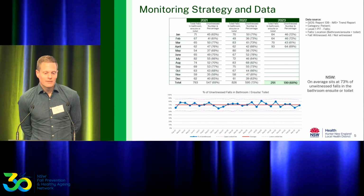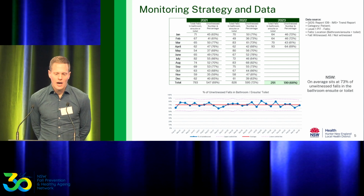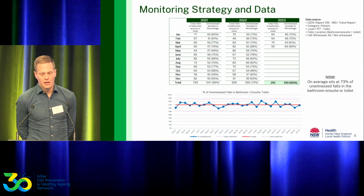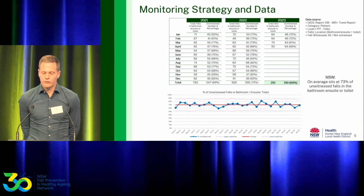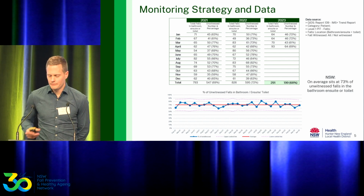Are we making a difference? So I've got a data source up there just for those interested in how we're measuring our safe toileting strategy, and it's around calculating the total falls within the bathroom from an IMS perspective, and then applying that unwitnessed aspect to it. So if we average 2021, we're looking at 69% of falls in the bathroom are unwitnessed. Last year, it went up slightly to 72, and this year we are trending down to 68. While there hasn't been a huge significant change within our data, we do recognise the pressures from last year, and that we have maintained consistency as well. And from a point of difference, the New South Wales state do have a rate of 73.